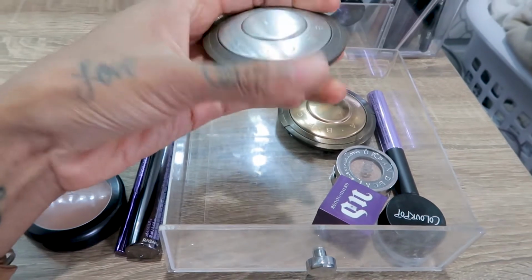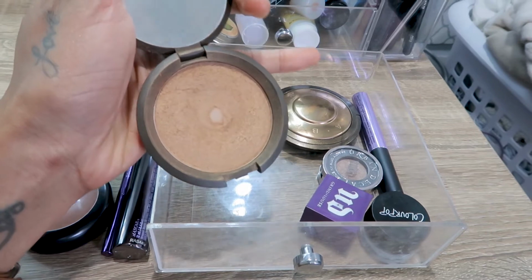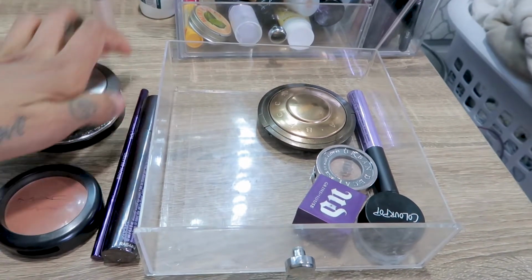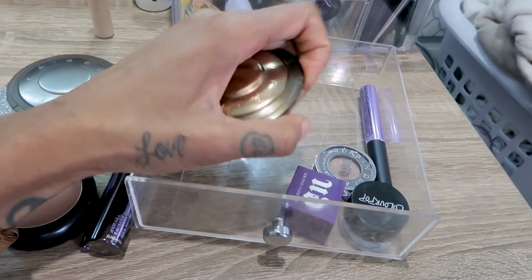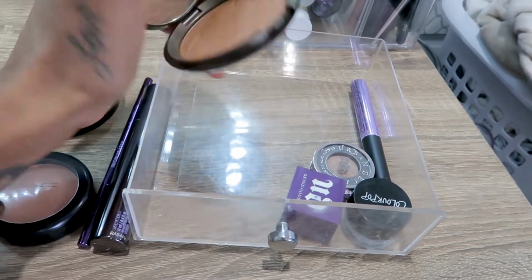I use this all summer, and I started to use it in the winter too. Just gives me a nice glow. It's like a bronze glow. It's so pretty. And I use their bronzer, which is this. Ugh, I'm really sad now. I have to find another brand. But yeah, that's the bronzer.